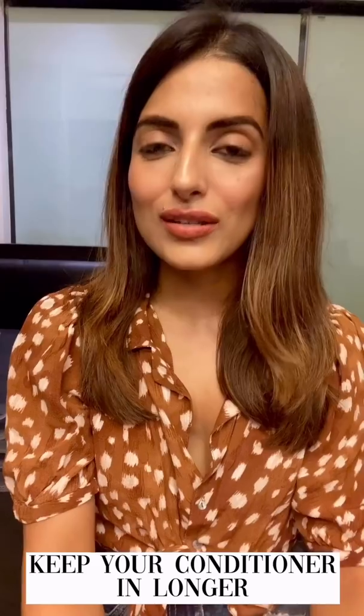So guys, my second point would be to keep your conditioner in longer. Now we have all the time in the world, and I think this is the best time for some TLC for our skin and hair. So keep the conditioner in for at least 5 to 8 minutes. The conditioner will deeply hydrate and nourish your hair, which is what you need. And once the curfew is over and you're back to work, you're definitely not going to get the time to do so.